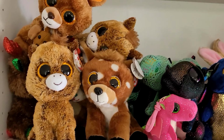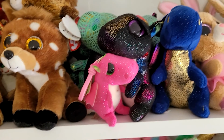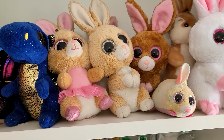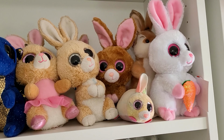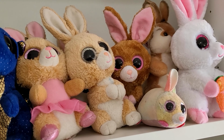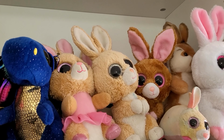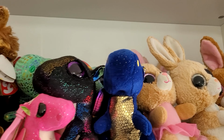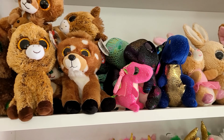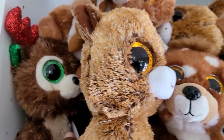This is the Christmas theme to the left. In the middle, you have dragons. And then on the right, you have bunnies. My favorite bunny is probably the battery bunny, but I have no idea where he is up there. My favorite dragon is probably the sparkly one. And I think all of the reindeer are my favorite.